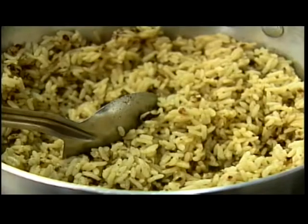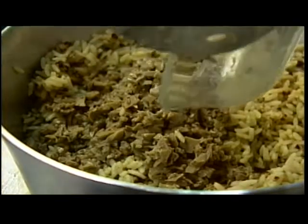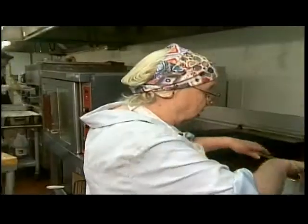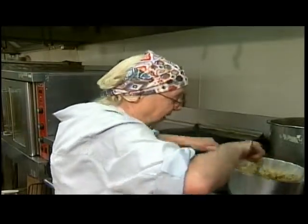Okay, now let's add our mushrooms. Now these mushrooms are a paler shade of brown. So remember, I told you, you have the wild rice, which is almost black. You have your brown rice, which is brown, and white rice in a traditional package of wild rice. So we want all three colors here. You want the white, you want the mushrooms, and you want the pecans, and that will give you the three colors that are traditionally found in a serving of wild rice. Now look at that. How cool is that?